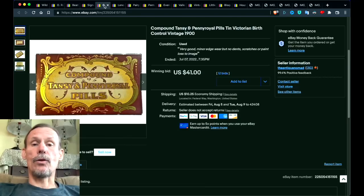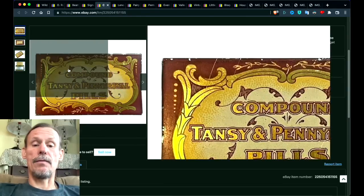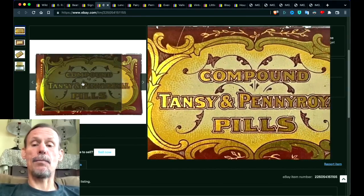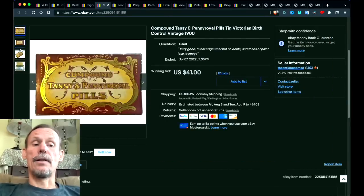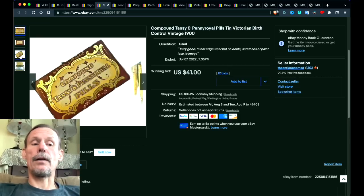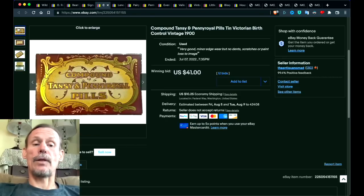Now, this, on the other hand, sold for substantially more than these typically sell for, and I think it was the timing. This is the very cute little tin for Tansy and pennyroyal pills, and pennyroyal and Tansy were used as something to increase blood flow and also to interrupt pregnancy back in the Victorian era. And I think that because this is rather timely right now, with the conversations people are having in society here in the United States, that's the reason it went for as much as it did, and it went for $41, which was a very, very good price on 12 bids, so very active bidding on that one.